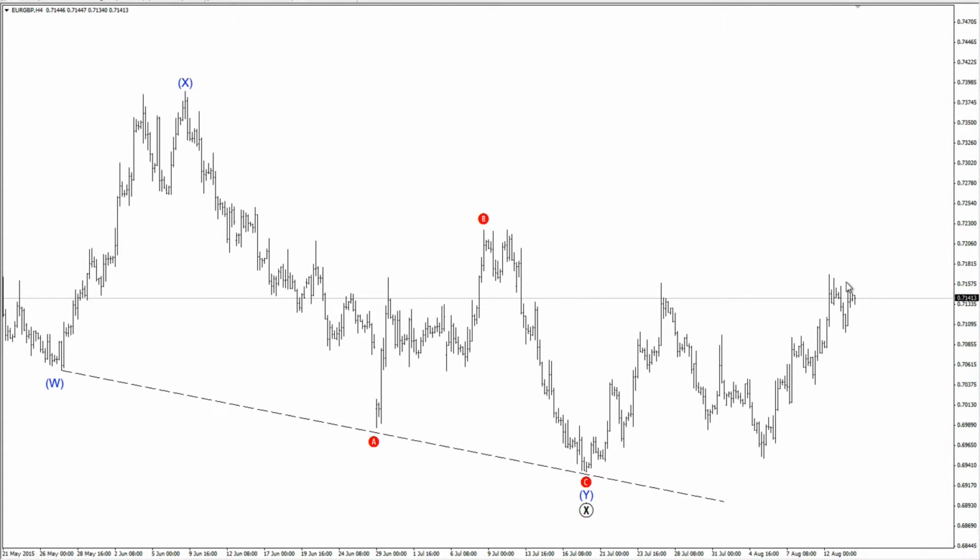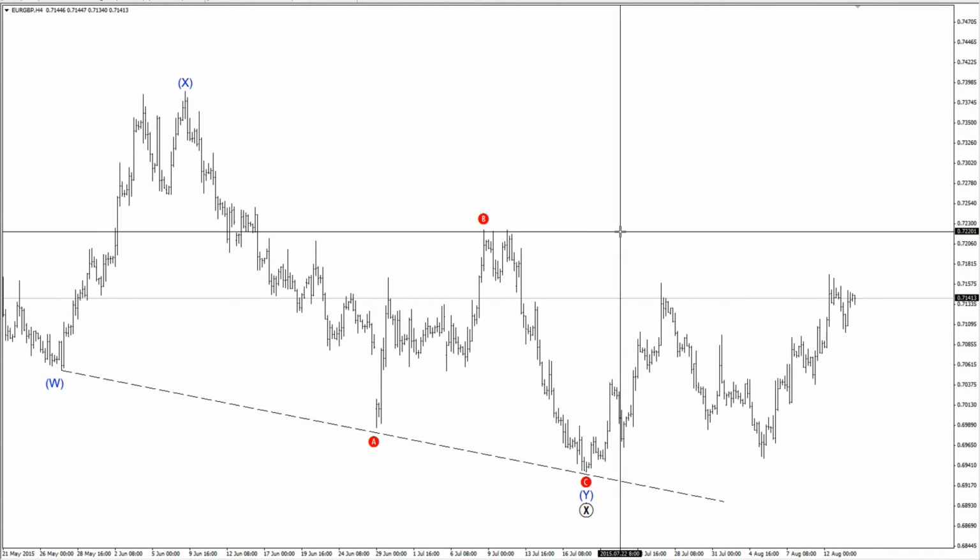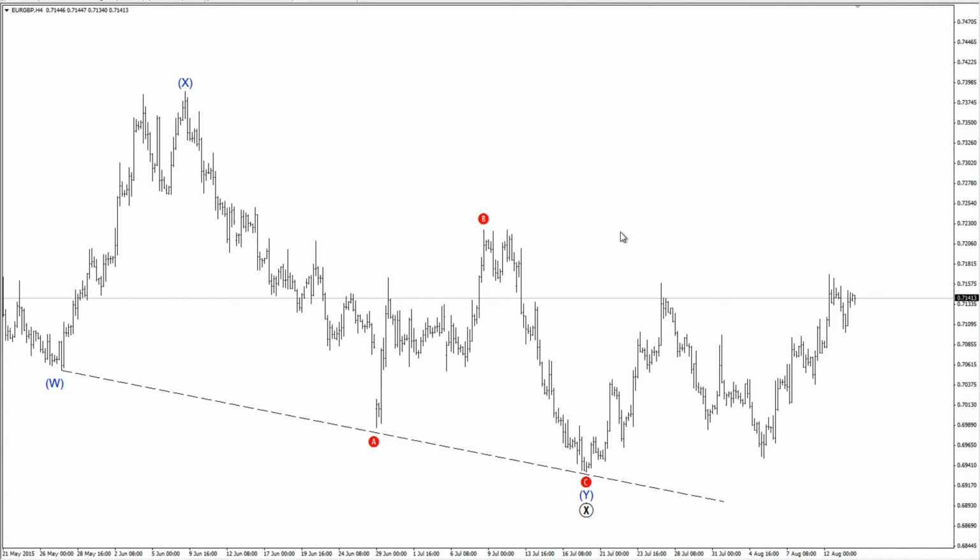71.6. I would like to see a breakthrough from that resistance level and possibly even the next resistance at 72.2 quite nicely. So those levels I would like to see first broken through before trading this and getting a more clear wave structure to the upside. I'm expecting this to go higher, but I wouldn't trade this at this moment.